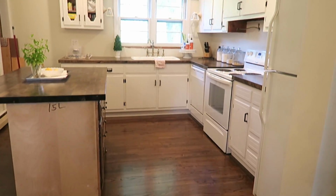I wanted to show you what the kitchen looks like, especially because I know the last time I shared a video, it looked way different. So we have our countertops, as you can see, so I'm going to flip you around and show you what we have going on. Okay, kitchen update.